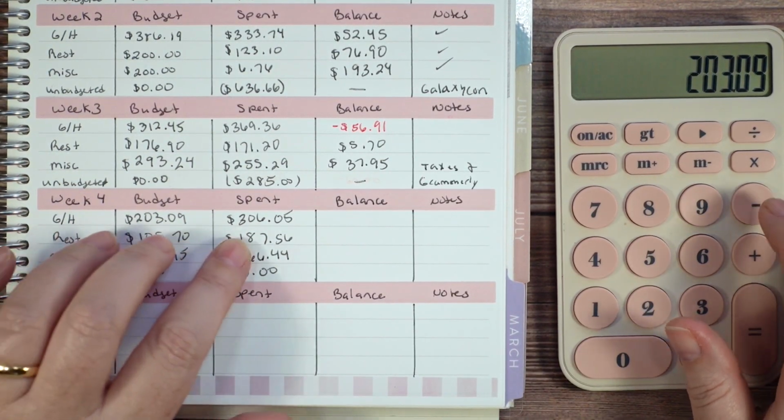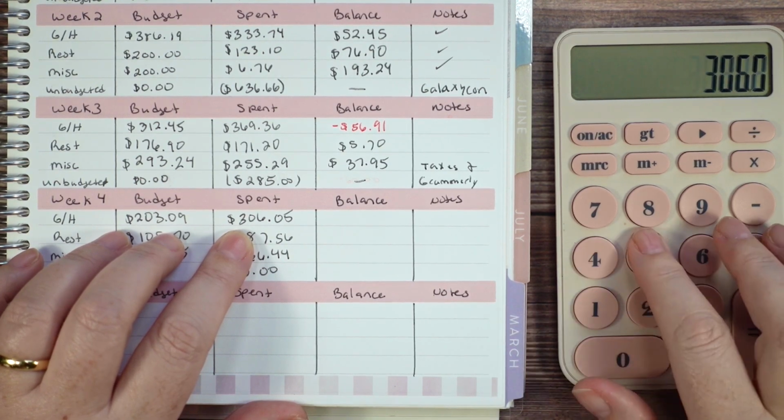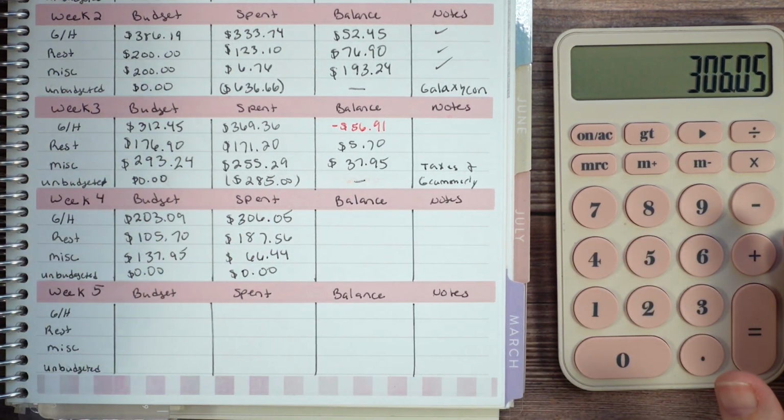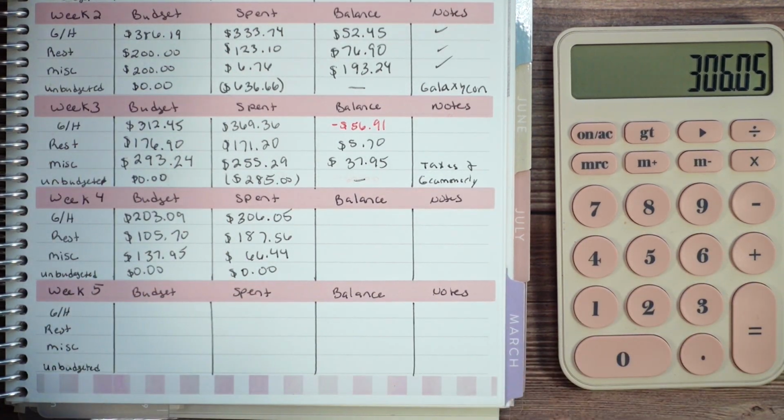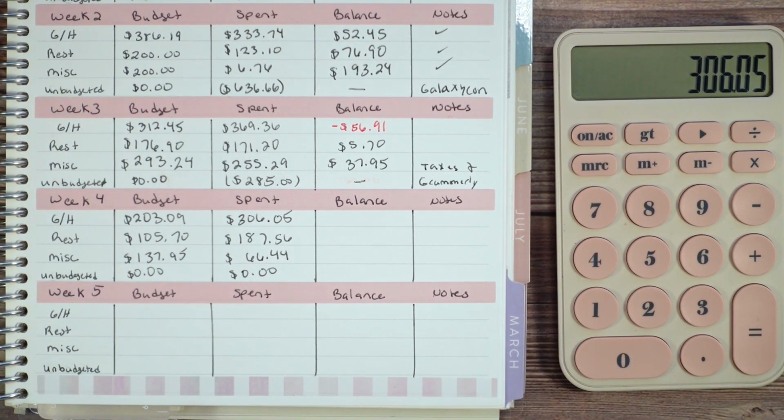203.09 minus the 306.05. Wow, my phone is blowing up. I was getting random junk text messages, and I swear the hacking is ridiculous.